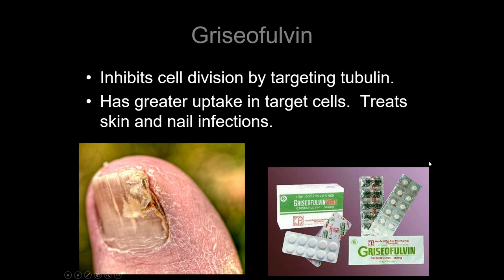Griseofulvin inhibits cell division by targeting tubulin. It has greater uptake in fungal cells than it does in ours, which is one of the reasons why it is selectively toxic. If you've ever met a person or, God forbid, had a skin or primarily what I'm going to talk about here is nail infection, like you have a fungal infection of your nail, it is so difficult to treat that. Like no over-the-counter thing is going to help you with a fungal infection in a toenail. You're going to have to get this instead.